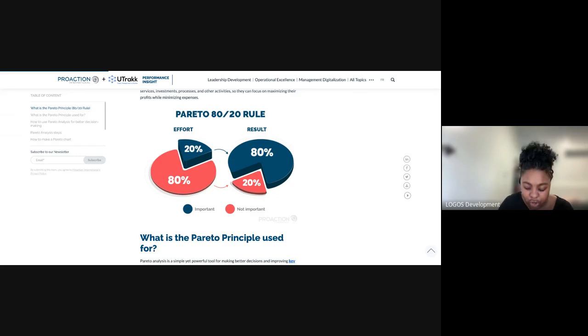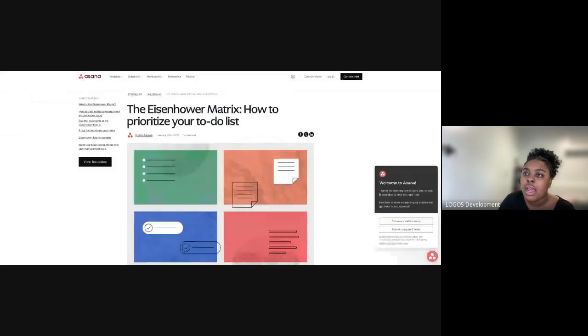I just wanted to also look at some benefits of the Eisenhower Matrix. So let me just flip back to this part on Asana. Benefits of the Eisenhower Matrix include prioritizing tasks, reducing stress, improving productivity, improving team focus, and improving progress tracking as well. So I'm going to move on now to the next segment, which is time blocking.